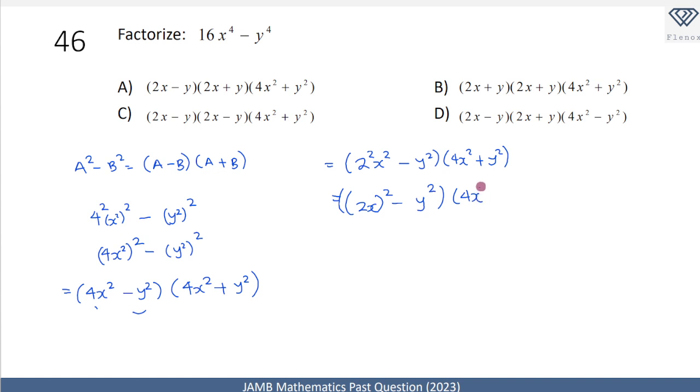4x squared plus y squared. Now again, we can assume that 2x will be my a and y will be my b. So simplifying that just becomes 2x minus y, using my difference of two squares, and 2x plus y. That is what this becomes, and we just multiply by what we have already there, which is 4x squared plus y squared. And what does that mean? That makes option A the correct option.